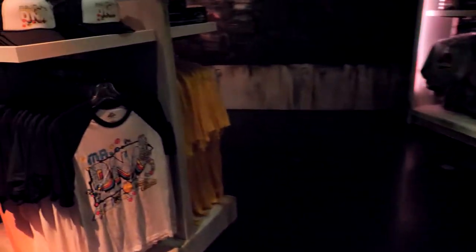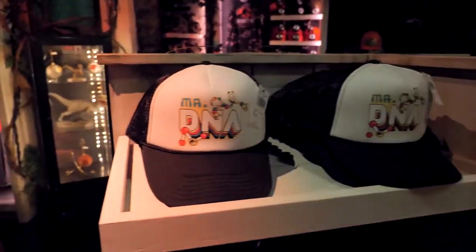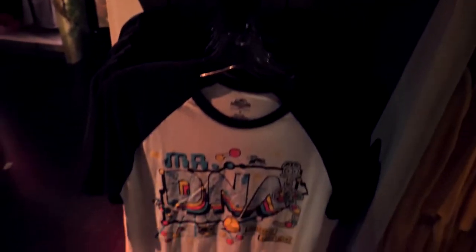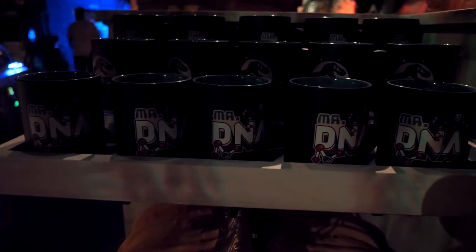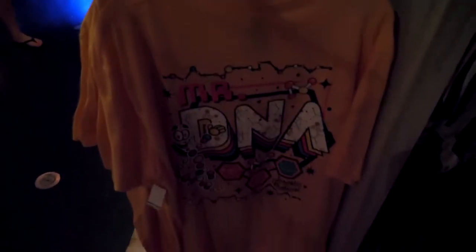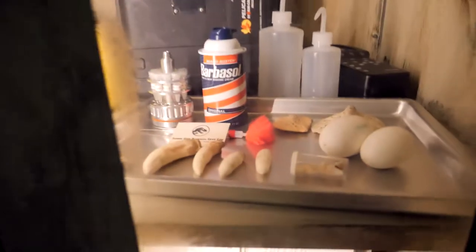Oh, here's one cool thing that I appreciate is that we have some Mr. DNA merchandise now. And then they do have a Mr. DNA cup, which maybe you guys can't see that well. There we go. Maybe you can see it a little better now. And then they have this Mr. DNA shirt.